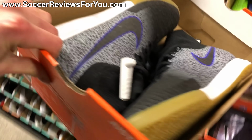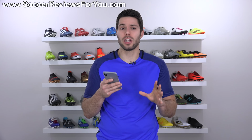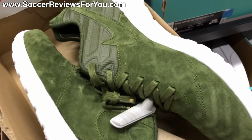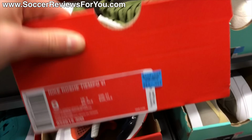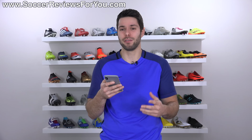And then they had the Nike Roshe Tiempo 6 in this really, really nice green suede colorway. I actually wish I would have picked these up because I quite like the color of these. They were marked down to $69.99 with the extra discount converted to US dollars. They would have only been 43 bucks, which is really, really cheap for a shoe that would probably normally retail in the States for like $140, $150.